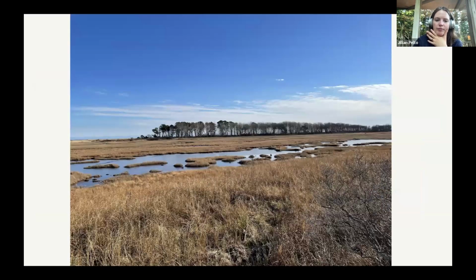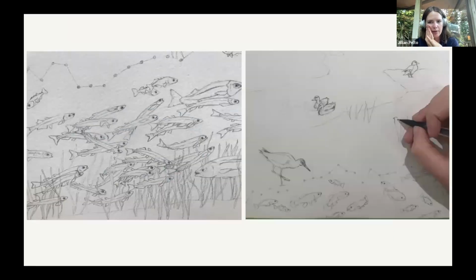And then I start by sketching everything out with pencil, so I can change things. I'm definitely more of a detailed artist rather than doing freeform stuff, and a lot of my professional work is detailed and planned.